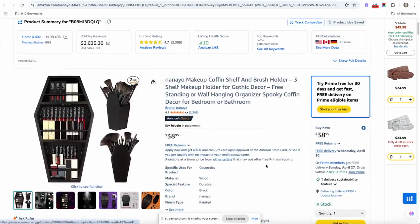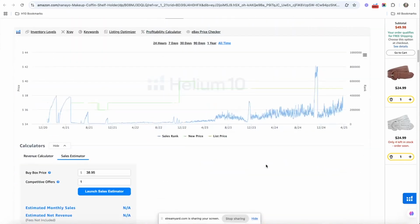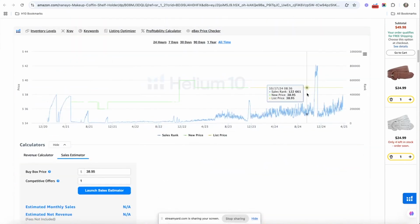Okay, strategy number 6, how to tell the seasonality, pricing, and out of stock history of a competitor's product. So I'm actually on a competitor's page right here. And if we scroll down, we can go to this widget right here. And this is going to give us all the information that we want. I'm going to click on all time to see the all-time history of this product, because we want to see the seasonality, pricing, and out of stock history.